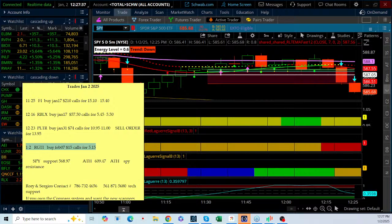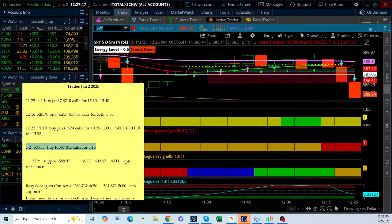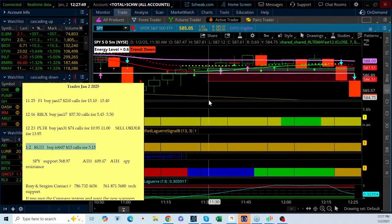Again, I can't short the SPY here. I've got too much support at 585.39. If we go right through it, we'll see what happens here. Flushing down pretty quick.